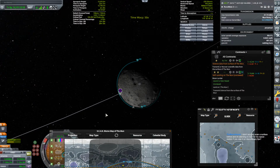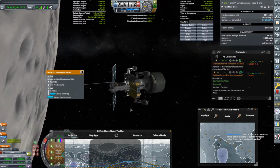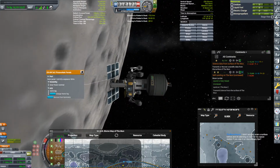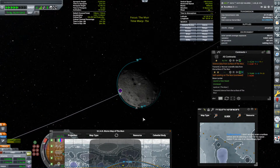RoveMat 2 batteries are all... How are my batteries... Am I occluding my own solar panels? No, they've got 100%. How can these batteries be almost done? You're on crack. What was that? Whatever.